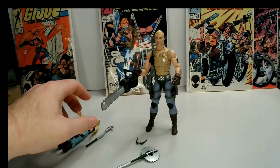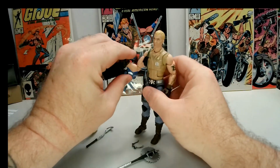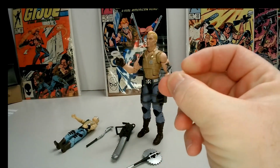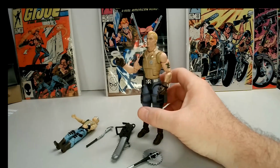So there he is, folks. There is G.I. Joe Classified Buzzer. What do you think about him? Most everybody's seen him. He's a good figure other than these, but I love Dreadnoks, so I'll figure out something to do with the glasses.